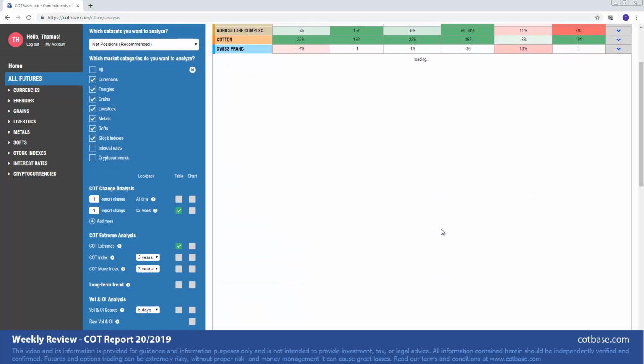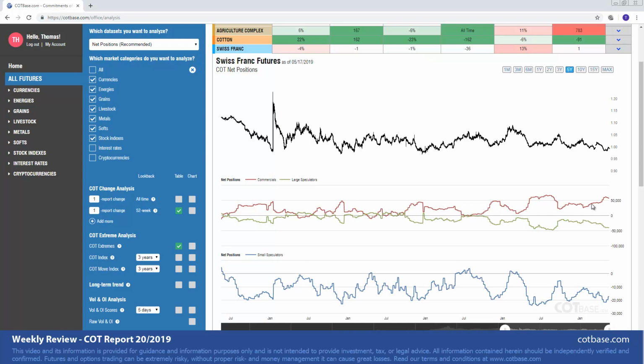And our next market will be the Swiss franc with a 36 report extreme. And here we go. Let's start off with the analysis. Again, we are talking about a market that is close to its bottom, and that's the reason why we're not so surprised to see bullish extremes happening, which is, of course, a very, very decent signal suggesting higher prices coming in the medium to long term. But you can also see that markets started shifting higher in the last few weeks.